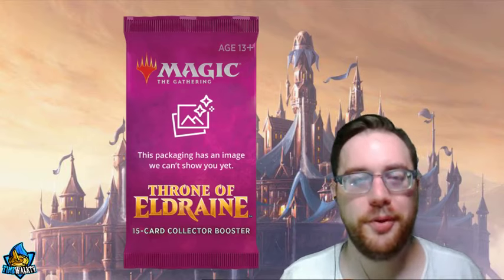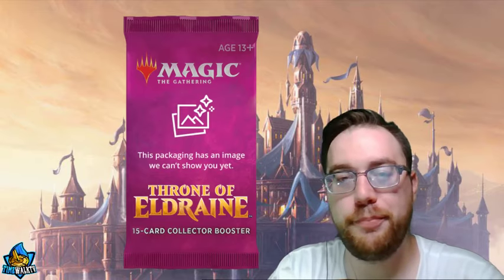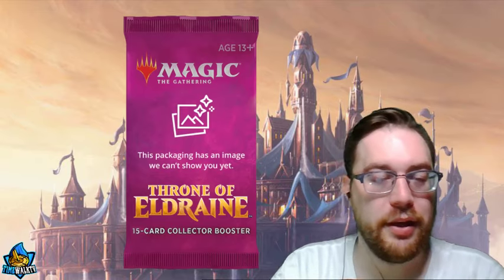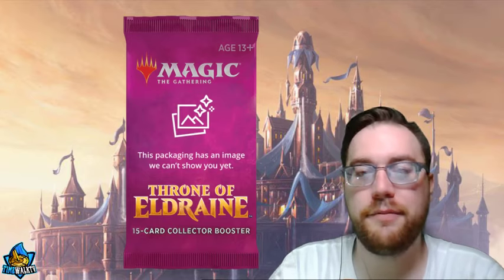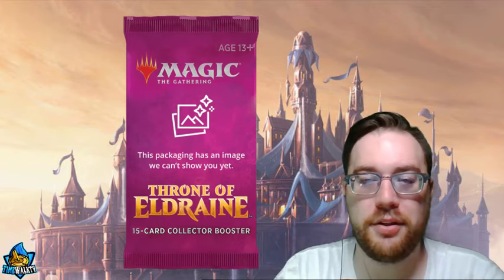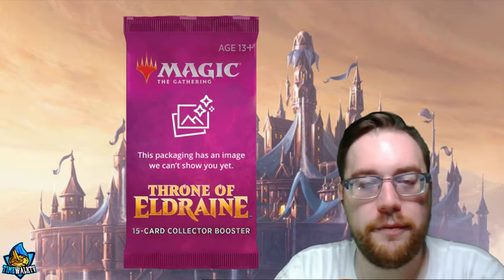Okay, here's a new and exciting booster pack that they are coming out with for Throne of Eldraine. It's called a Collector Booster, and it's going to have 15 cards and 1 foil token card. Now, those cards are going to be 1 rare or mythic with an extended art, 1 foil rare or mythic, 9 foil commons / uncommons, 3 special frame cards, either those new showcase or the borderless Planeswalker cards, 1 ancillary card, and 1 foil token.